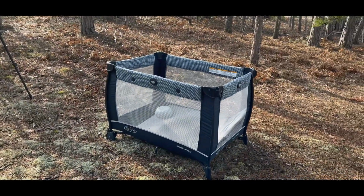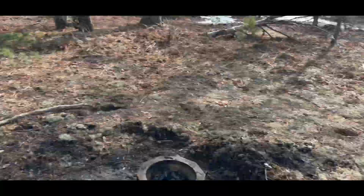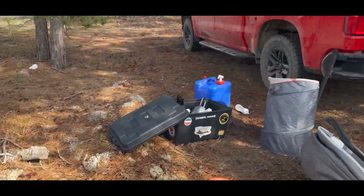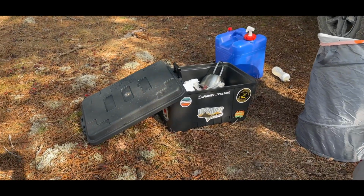We've got the pack and play for the kids, stick them in. That worked out well. Walk over this way. We've got the camping box. Definitely need to make some adjustments there.